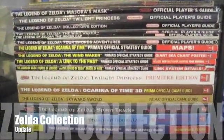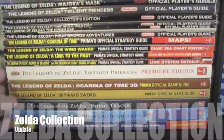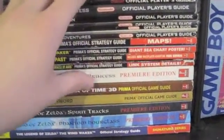This is an update for my Zelda collection. Pretty much all the new stuff I've got in the past couple months. It's quite a bit, so we'll get started.